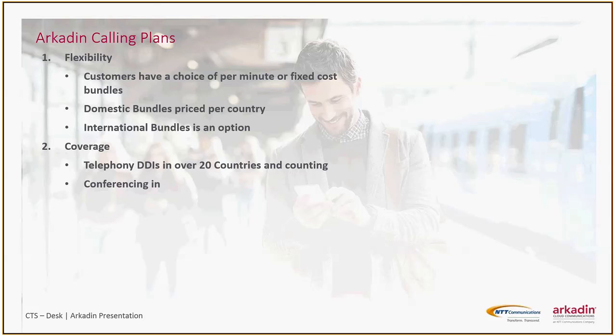The second reason is coverage. Our relationship with multiple global carriers means we can provide you with telephone numbers and calling plans in over 20 countries.